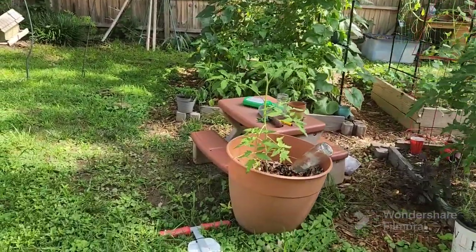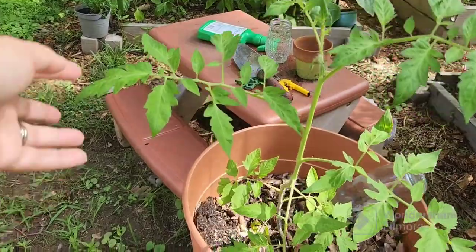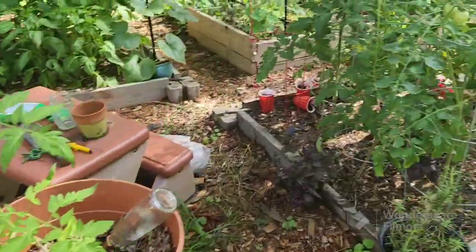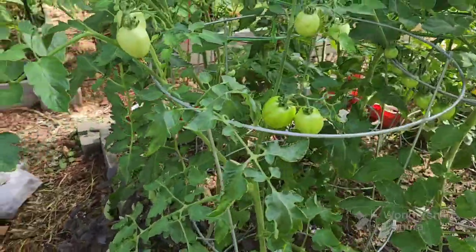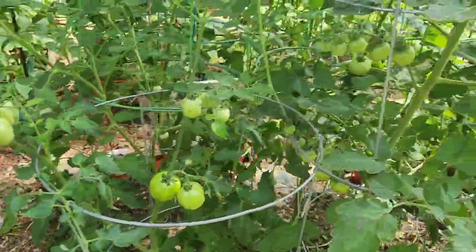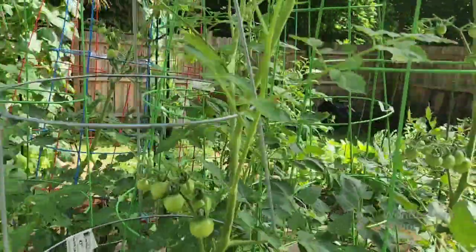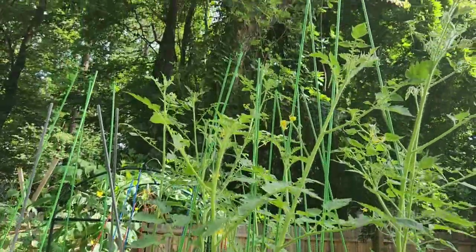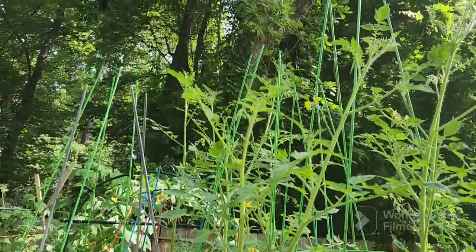Okay, so this tomato plant I planted in a pot because it was a random one. I couldn't just kill it. It's actually doing something, so I'm just gonna let it keep going. Speaking of tomatoes, here they are. They're just growing up. Just tons of tomatoes everywhere. Now this is gonna be a problem because look how tall they are. And you see where the stakes are, and that's already started reaching to the top.